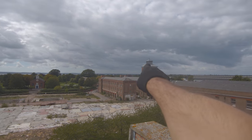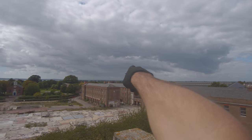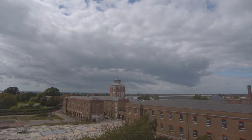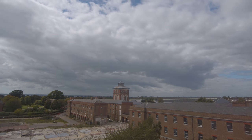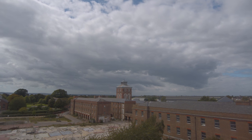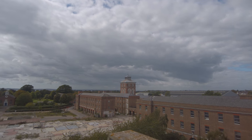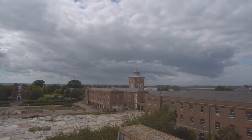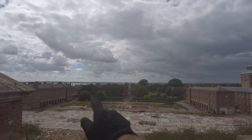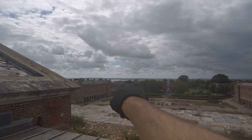I really would like to get up there. I want to get right where those windows are at the top and look out those windows. That would be cool. But I bet that's tightly locked up. I don't think so. I saw some keys. Some other explorer found the keys here and unlocked everything. But that over there, folks, is the Isle of Wight.